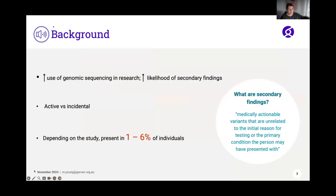So what I'd like to talk to you about today is that we know that researchers are increasingly using genomic technologies in their research. And I think as Aidane talked about before, genomic research may not be a primary aim of the research. It might be a secondary part of the research. But when you do genomic sequencing in human research, there's this increased likelihood that you will discover secondary findings. And secondary findings, we talk about them as medically actionable genes or changes in genes that are actually unrelated to the initial reason for doing the research or the primary condition that the person has presented with.